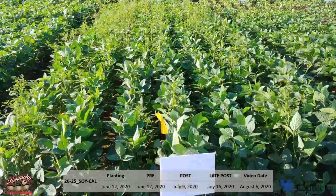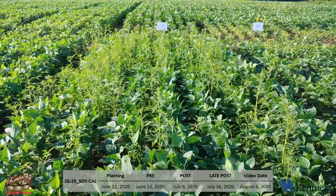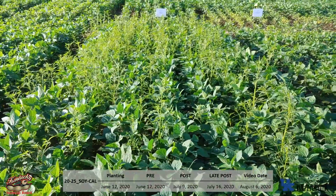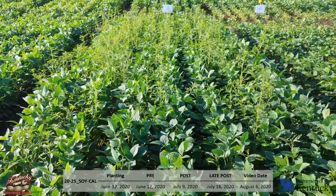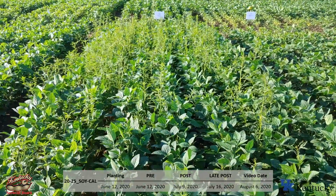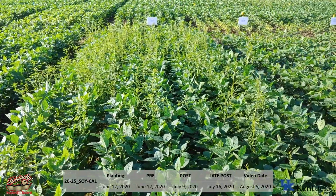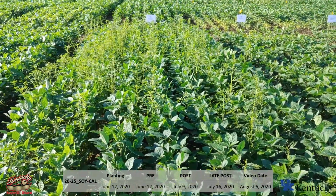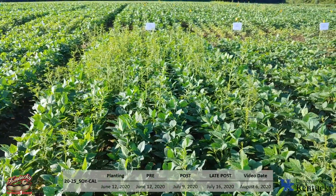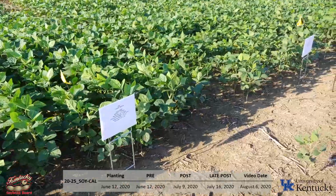Here's our untreated. You can see we do have a pretty decent Waterhemp population within here. I've seen worse, but still this is not acceptable. A lot of Waterhemp in here, providing a lot of competition, and overall what really is the problem here is the amount of seed production that's going to come out of all this Waterhemp in a very small area, but still going to produce a lot of seed. And when it comes to Waterhemp and Palmer, or both, that's what we worry about, the amount of seed production that comes out of them. So there's your untreated. Let's move on here.